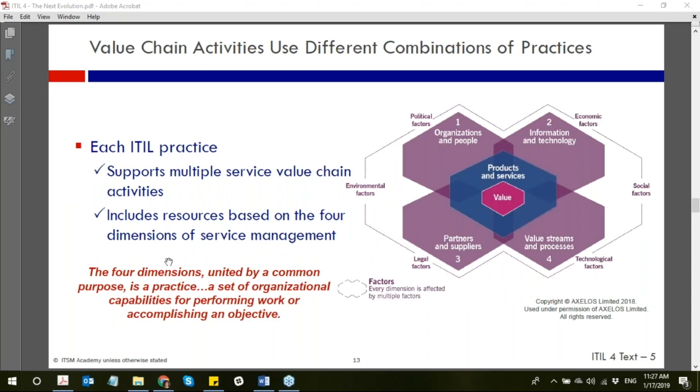But one of the things that ITIL 4 introduces is the idea of the 4 dimensions, and the fact that when we bring the 4 dimensions together with a clear purpose and a clear set of objectives, we have a practice. Now, these 4 dimensions might look super familiar to you, right? Because in ITIL 3 2011, we had the 4 Ps of service design. They've evolved a little bit.